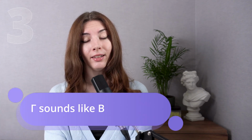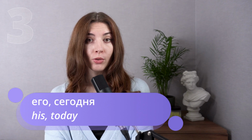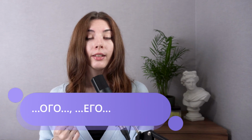Then the rule number 3. I know that this one confuses a lot of beginners and probably even advanced students. Sometimes instead of г, we say в. You all know such words as его, сегодня. Here you always pronounce г like в. So I always give the rule that when you have г between two о, ого, or его, when you have these two letter combinations, you will pronounce г as в.